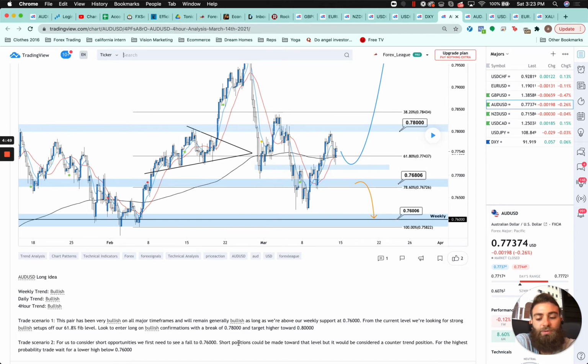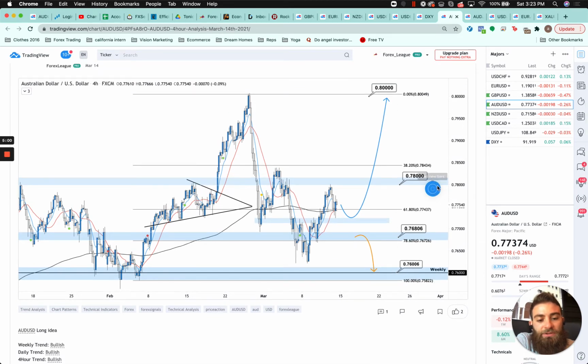From the current level, we're looking for strong bullish setups off our 61.8% fib level. Look to enter long on bullish confirmations with a break of 7,800 and target higher towards 8,000. So let's see how this one played out.